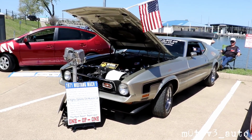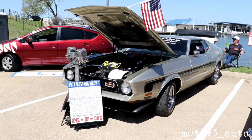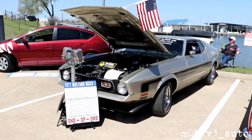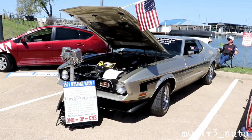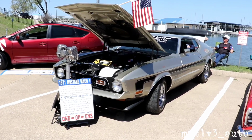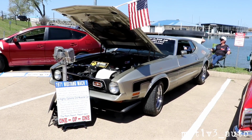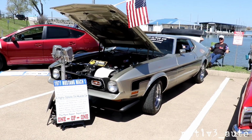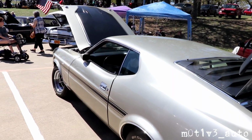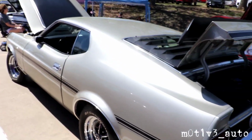So I'm just going to read this board for you. We have the 71 Mustang Mach 1. And on the board, the final year of the high compression, high horsepower true muscle car. It's a very straight, well-maintained and documented vehicle with complete ownership history. It's a highly optioned old muscle car, one of one, 71. Really? That's hard to find.